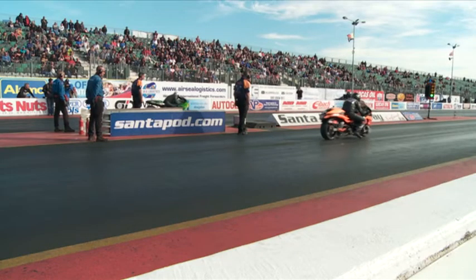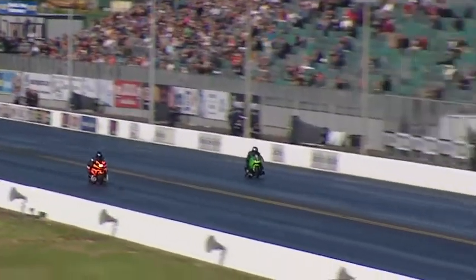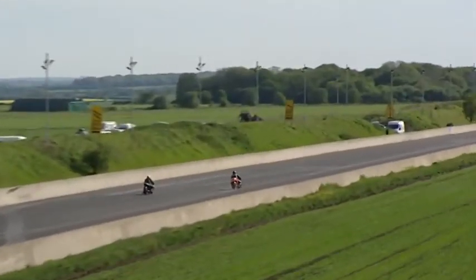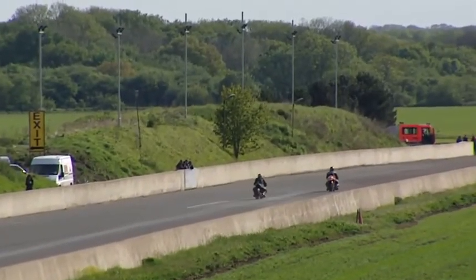Well, not only has he taken the event win, he set a new European record with speed at 206 miles an hour. And don't forget, he set the ET record as well at 7.19. Dave, just a dream weekend, European records, your first win as well. Could it get any better? No, absolute fairy tale, front to back.